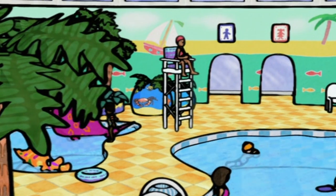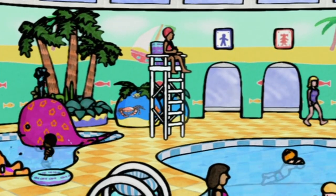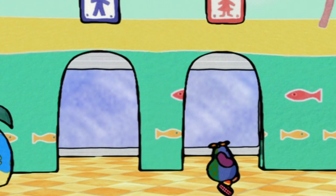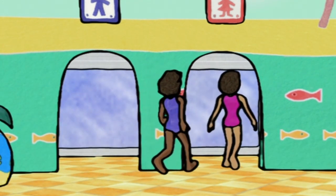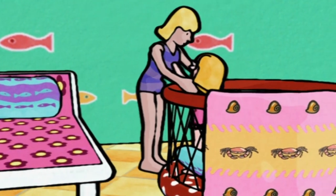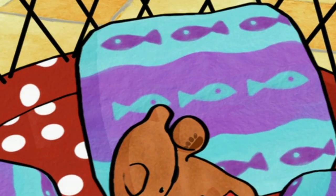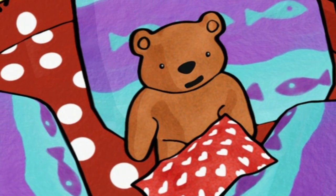There's a big pool. And a small pool. We're at the swimming pool! I saw Boo! You're right! See if you can find Boo at the swimming pool. I can hear snoring. It's coming from the playpen. It's sleeping there. It's cozy and dry in here.